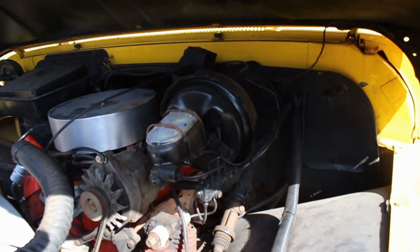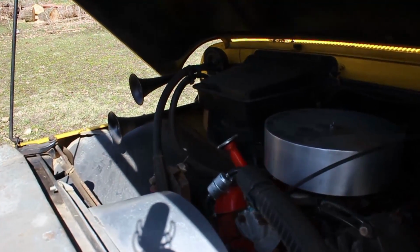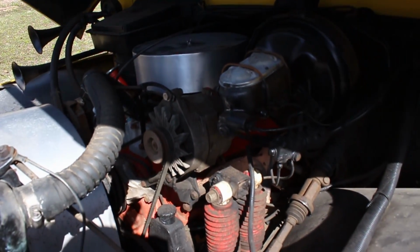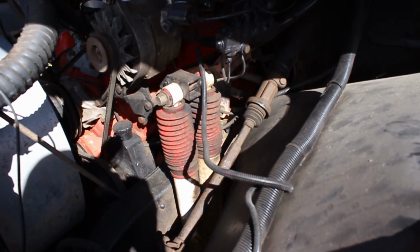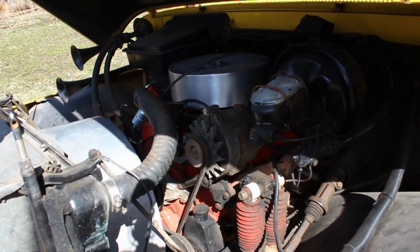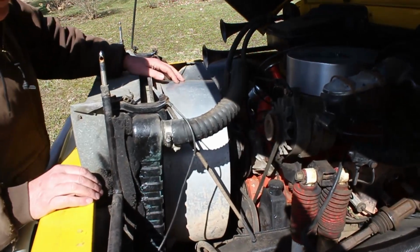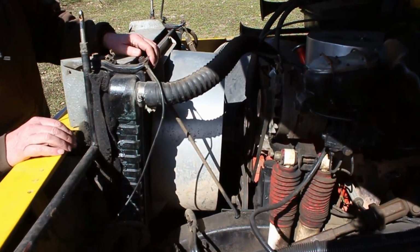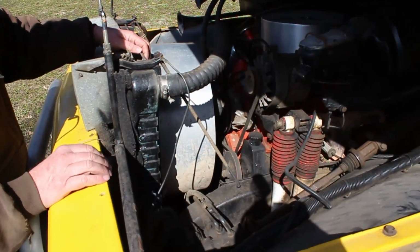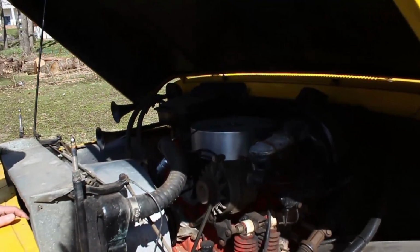It's got auxiliary horns, improved electrical, four shocks in the front. These are adjustable Ranchos. They've been on the truck a while, but they work wonderfully. The fan shroud is custom. The radiator is out of a late model Buick 455 or some other big station wagon or something. I don't remember exactly. I made the air cleaner housing.